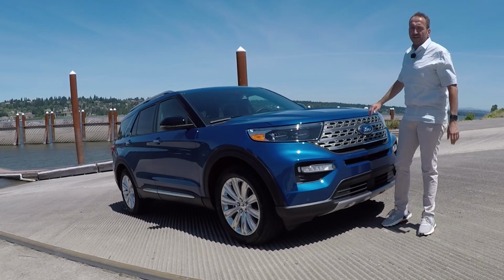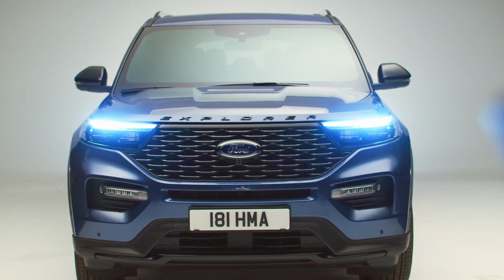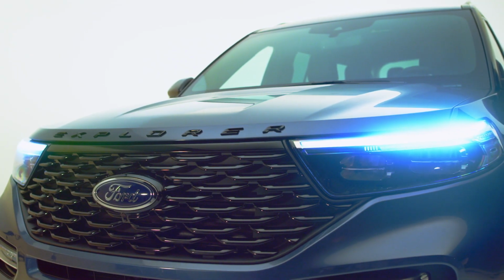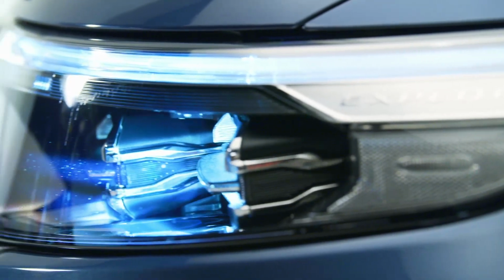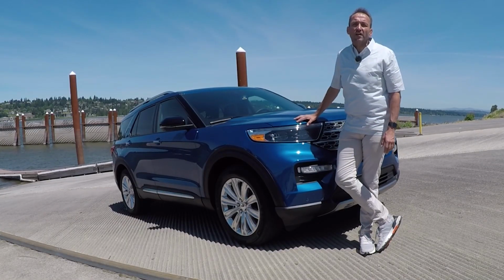Design-wise, the Explorer can easily keep up with the competition of the premium brands, because it's got a really bold look, an impressive grille, and most of all, a huge size. The vehicle is more than 5 meters long and more than 2 meters wide. A car you can't miss.